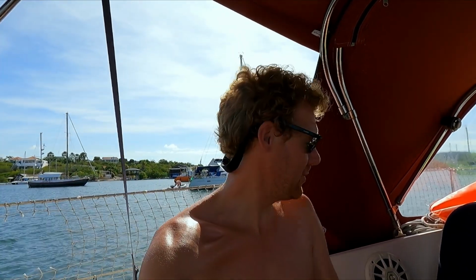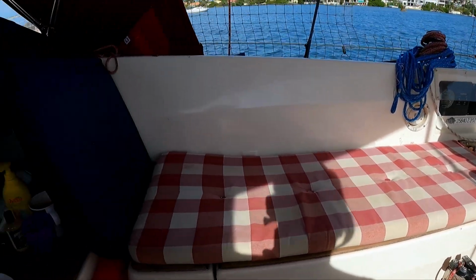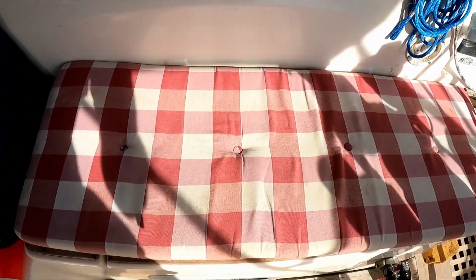All right, let's move on forward. We are in the cockpit area. That's where we sit the most of the time. It's an easy lounge place to grab a seat here. Now, because we are at anchor, we have our pillows on here, but normally we use the seats, which are more weatherproof.